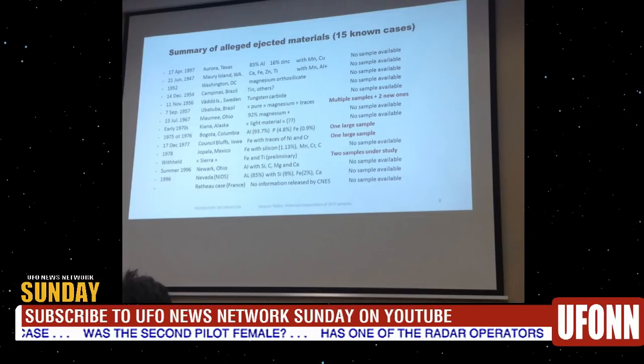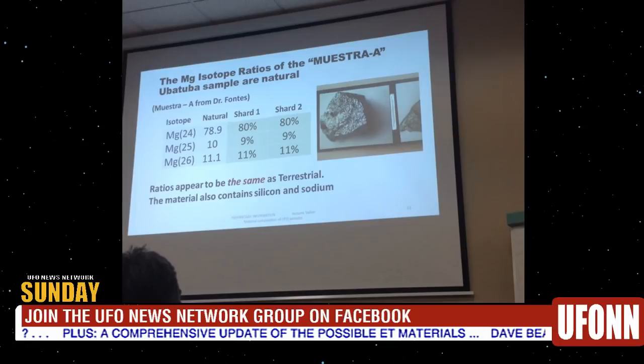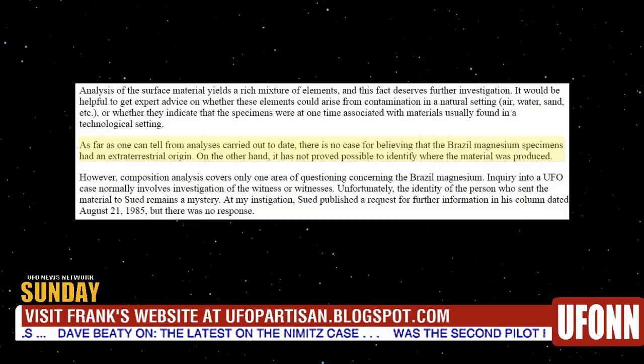What he does have access to, and he spends a lot of time on, is the material discovered in Brazil, where the incident took place in the 1930s. It goes back that long. But the material became available for study in the 1950s. And Valet goes into some detail about that. Also, he cites a paper written by Professor Sturrock, like I said, roughly 2000, give or take.